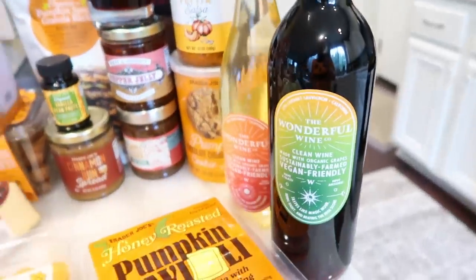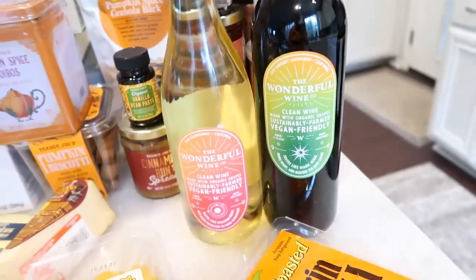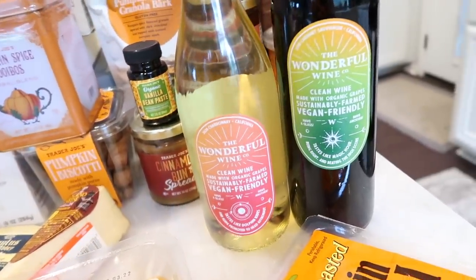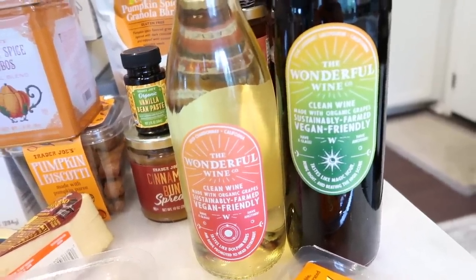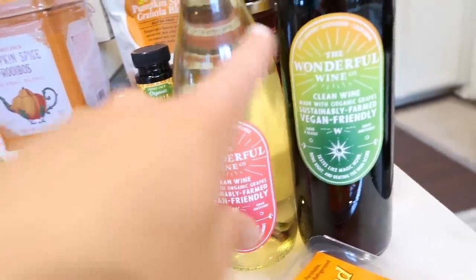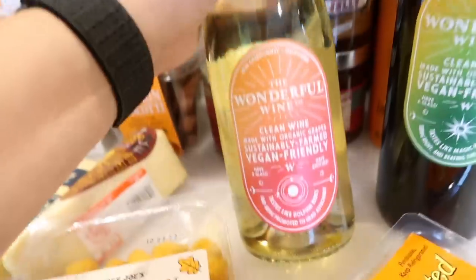We also got some natural wines. One of my managers was talking to me about these, and he said these natural wines are like his favorite kind of wines right now. What's great about them is they are vegan. So that's fantastic. Vegan friendly wine. It is sustainably farmed, made with organic grapes. It's called a clean wine. We've got the Chardonnay here, 2020. We also have the 2018 Cab Sauv, and I love the sayings on here, they are so cool.